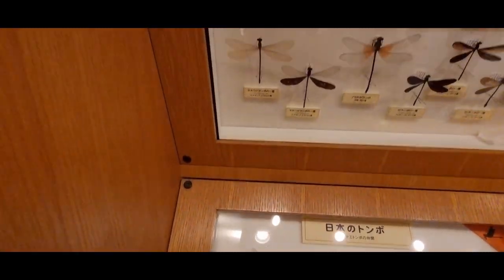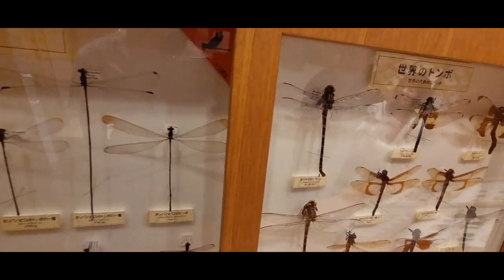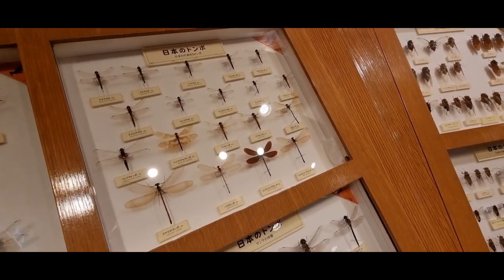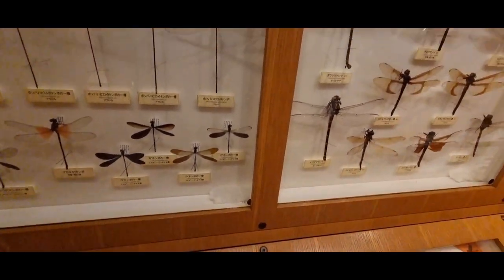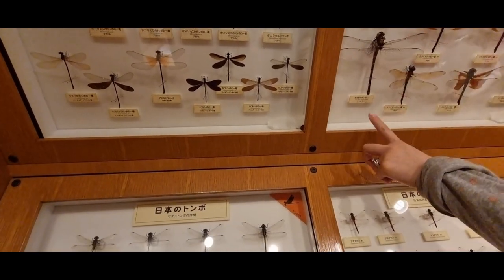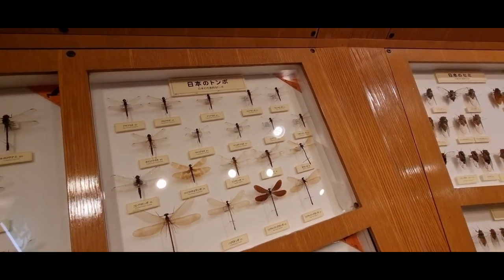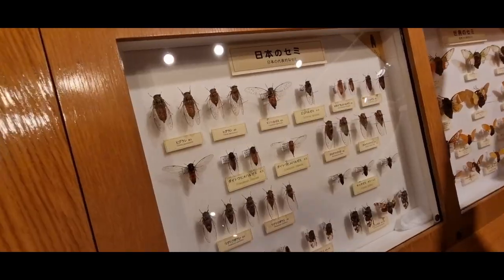I don't think a sunny day went by when I didn't see these guys flying around. And for me personally, seeing these guys fly around on a nice sunny day just gives a nice, peaceful, relaxed vibe to the day. And I had no idea how many different kinds of dragonflies there were. Actually, one thing I did learn at this museum is that only a specific few of these are considered dragonfly. The others are actually something else. I can't remember exactly, but just because they look like this doesn't mean that they're dragonflies.